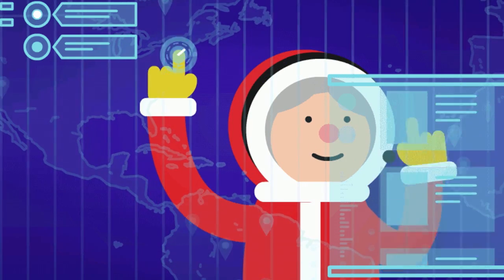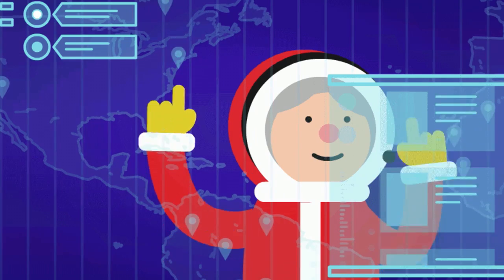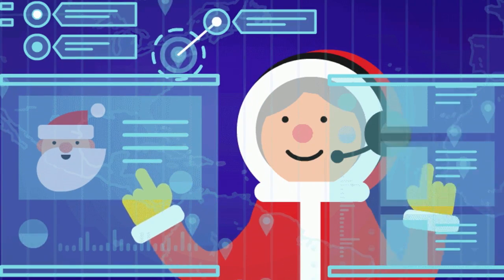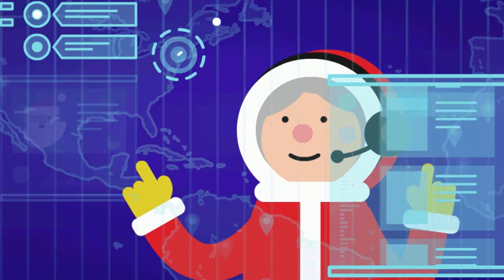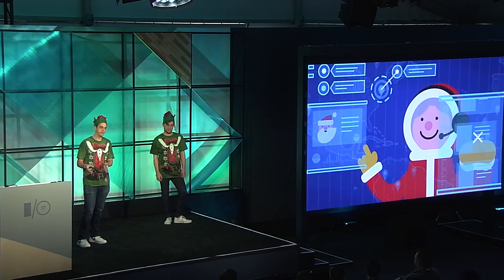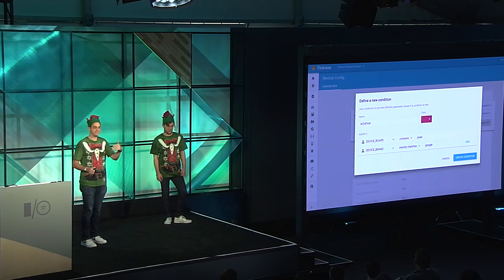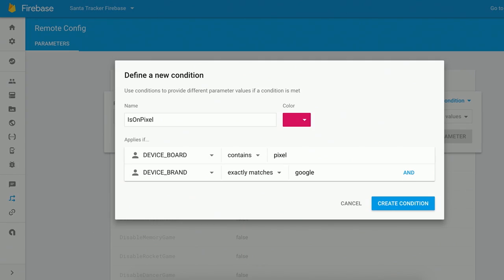And now that we've set a bunch of user properties in the app, we're going to go back to the console and make some changes to our configuration based on these custom properties that we just made up. So now we're going to be delivering values over the air based on properties set in our app without any servers or really any configuration at all. So this is the screen where I define a new condition. Last time I was here, I was doing is in Antarctica. But now I'm going to do a condition for is on Pixel. And I want to turn the game off for people using a Google Pixel or a Google Pixel XL.